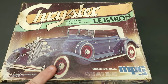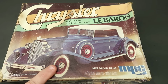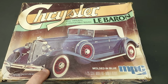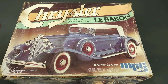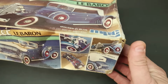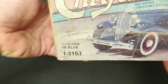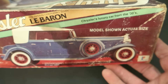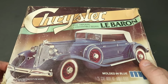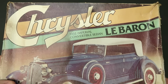This is the Gangbusters also, and I got one of those, if I'm not mistaken. Where did I put it? I've done some rearranging in here, so it's hard for me to find stuff. But I think this is one like my friend Billy Bear sent me, but the Gangbusters. Obviously it's an NPC kit, but NPC early on made this kit in the Gangbusters, and then they made this edition, kit number 1-3153, and this is 1979. So anyway, cool old Chrysler 1932 Imperial convertible sedan.